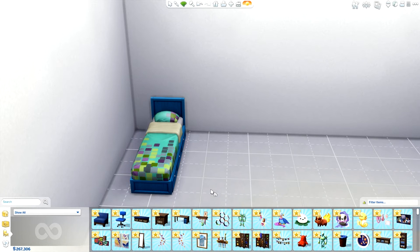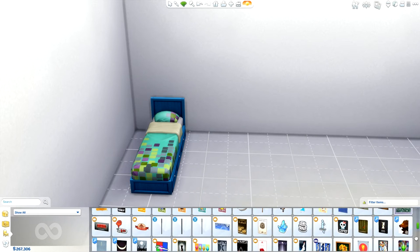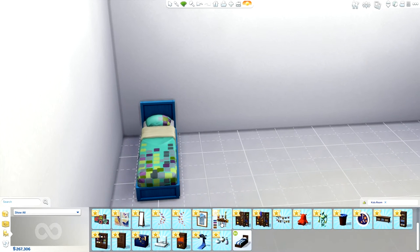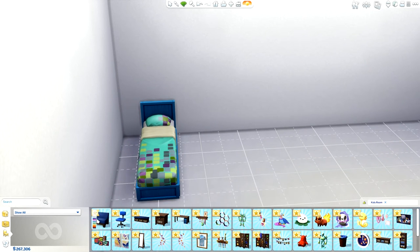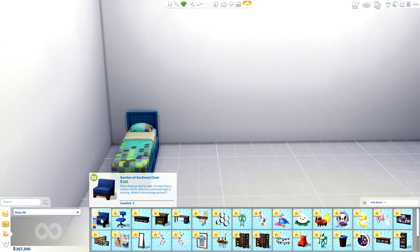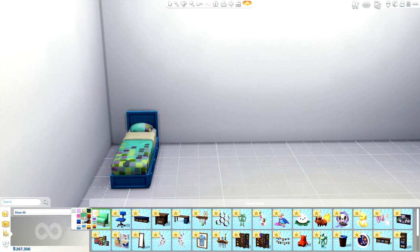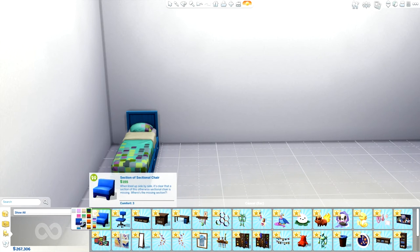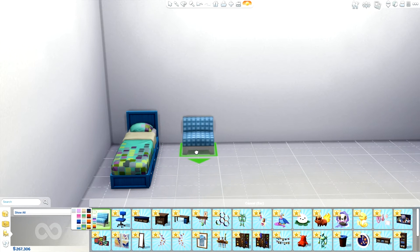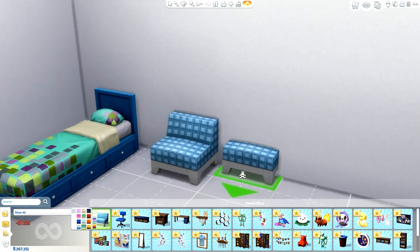Okay. Filter items. Kids room, please. Okay. Oh, that's because we already clicked on it. I was expecting to see the bed still up here. I don't know. But here is our new section of sectional chair. Looks like it comes in a wide variety of colors to match the bed. A couple of them have patterns. I'm going to go ahead and click this one. I know it doesn't match our bed, but it's cool. Shows one of the patterns.